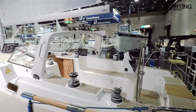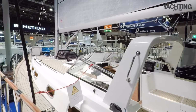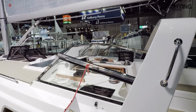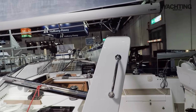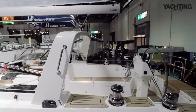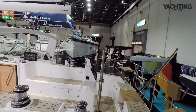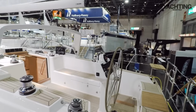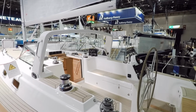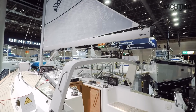Specifically, they've added this Targa arch, they're calling it. So just aft of the windscreen here, the spray hood will come up and exactly in line join up with the Targa arch. And then from the aft end of the Targa arch, you can rig a bimini that comes all the way aft over the cockpit. The advantage of that is that you used to have a little traveller in the cockpit. Now the main sheet can attach to the top of the Targa arch.